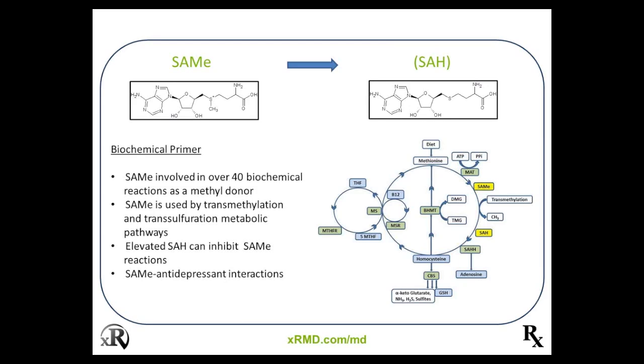It's used in the transmethylation and transsulfuration metabolic pathways, and we'll touch on transsulfuration a bit at the end of the slide presentation today. One of the interesting things about this conversion is that it's not catalyzed by any particular enzyme, although many enzymes are involved in utilizing SAMe as a substrate in biochemistry. Elevated SAH, which is the downstream product of SAMe, does have an impact on how SAMe is utilized in the body. Because SAH is structurally very similar to SAMe, you can see the key difference between the two is that SAH has lost its methyl group once that biochemical reaction has occurred.